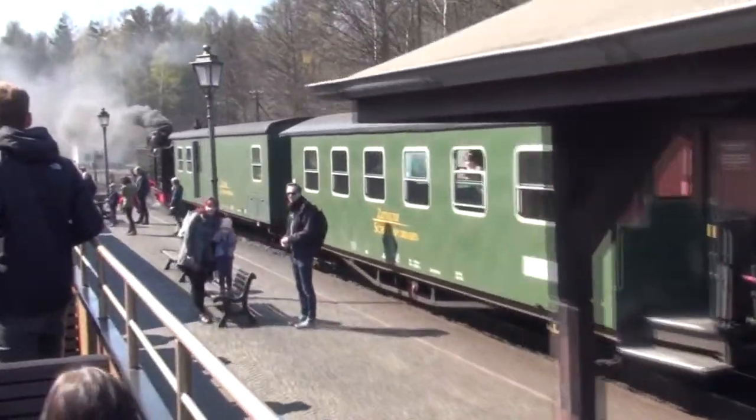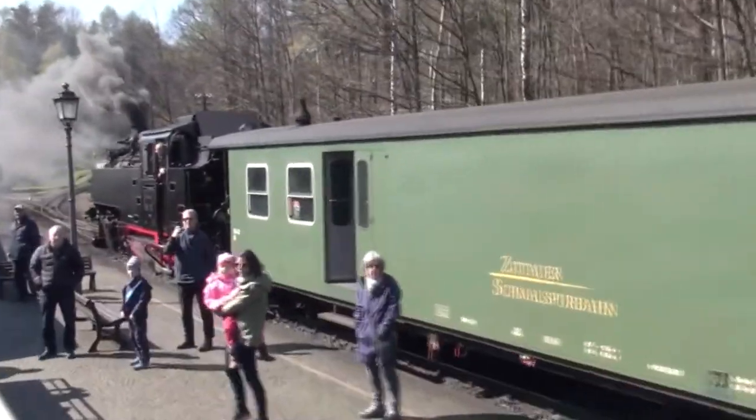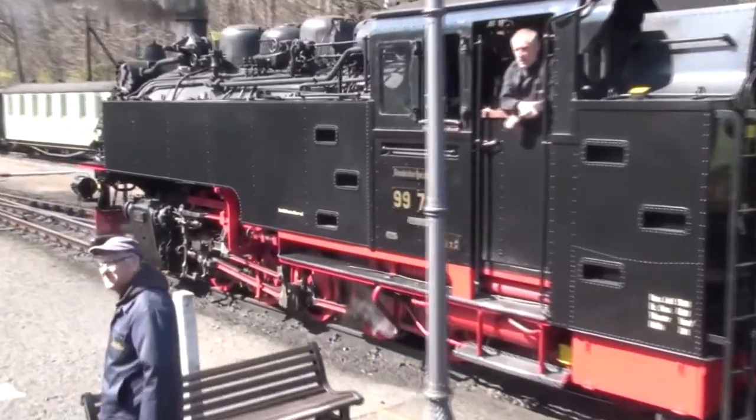The Y-shaped line splits at the junction station of Bertsdorf. When two trains are operating, one is treated to a dual departure every 2 hours.